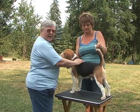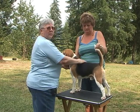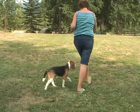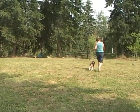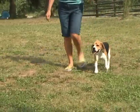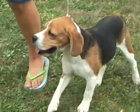So you don't want a hackney type step, you want a nice, even movement out. We want nice straight movement, a little bit of converging with almost all dogs on the front, but no winging, and we don't want overreaching.